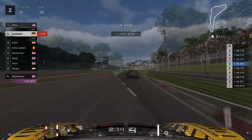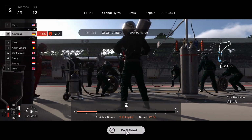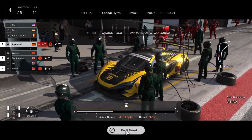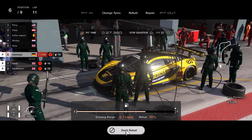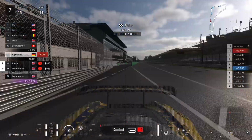So P number 2. And the next lap, or in fact the same lap, is when I decided to come into the pits. So this will be my standard stop from soft to soft, coming in at the end of lap number 10, all the way for the next 12 laps in the next softs, refueling enough and coming back out in P number 7.